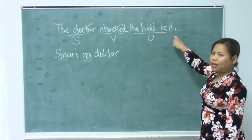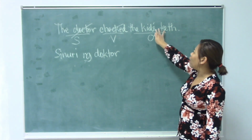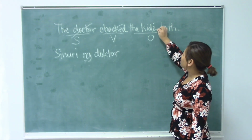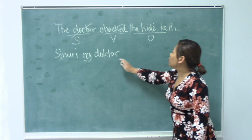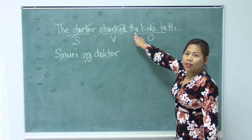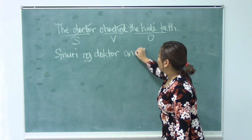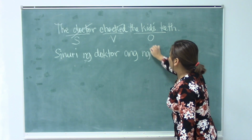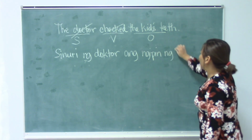The kid's teeth. Teeth is what? Ngipin. I mentioned it earlier, right? Kids, I always also use this word as a subject in my previous sentences. So kids is bata. Now there is an article here, "ang". We are going to copy this. Ngipin is teeth. Ngipin ng, and then bata.